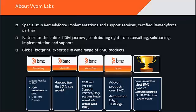We have a global footprint, and we have delivered BMC projects across the world. We have expertise not only in Remedyforce but other BMC products which help in areas like discovery, monitoring, and cloud lifecycle management. We are one of the largest practices in BMC. We have 300 plus consultants and have delivered 500 plus projects, and we carry all those experiences to help our customers get the most out of BMC products.